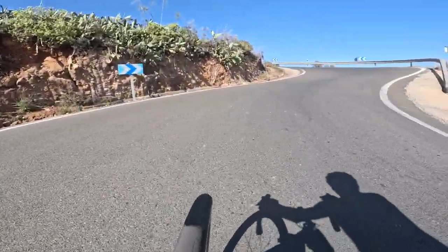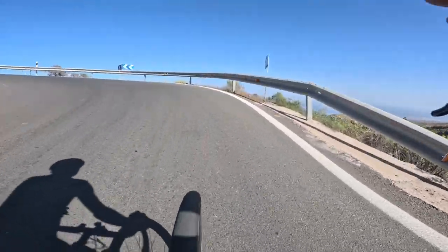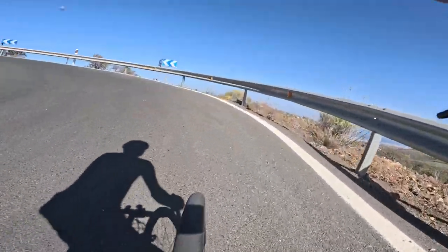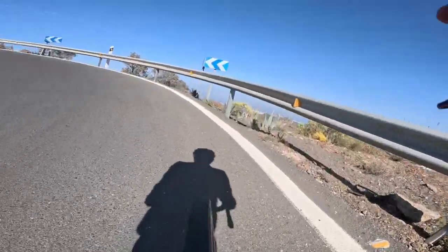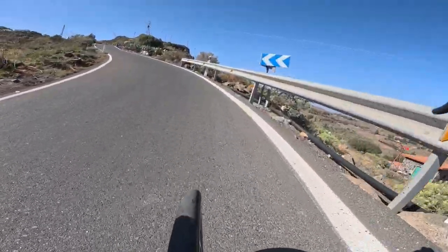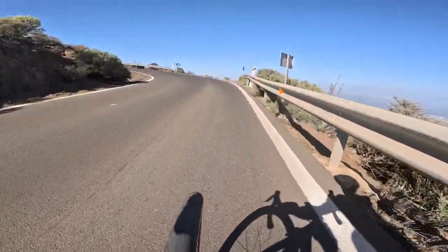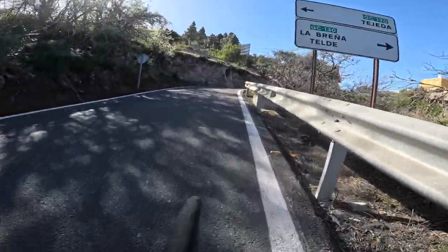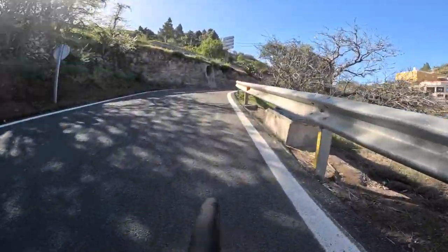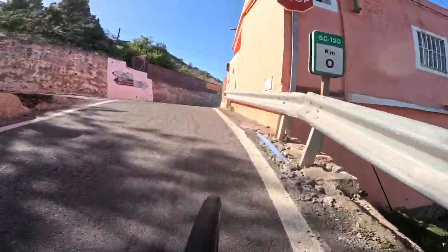Like here, you might want to zigzag, but that's only possible in a few spots. You never know when someone might come speeding by and what kind of a vehicle. Now, this crossroads is a blessing, a sign that the worst is behind us.